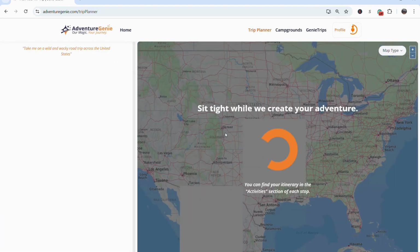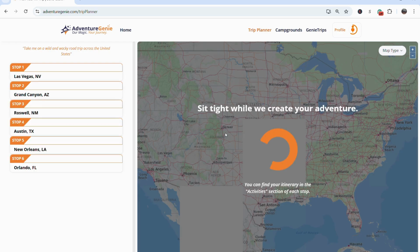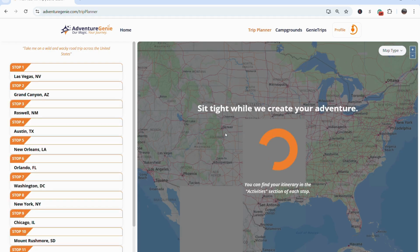A few things to note: it does not replace an RV GPS. While it does do RV-friendly routing, it doesn't give you turn-by-turn navigation, so we still use RV Life Pro for our GPS.